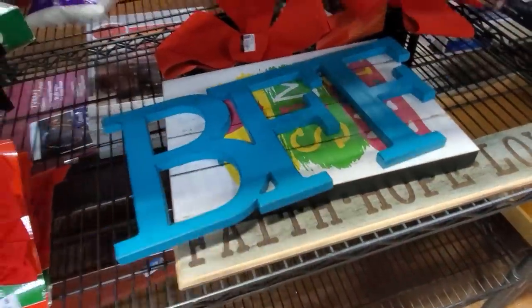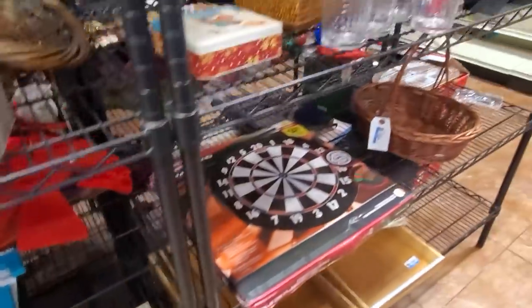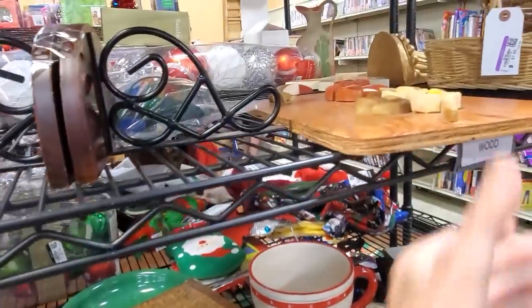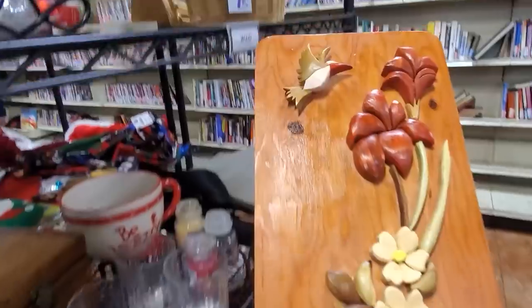Some bows. It's a little busy in here tonight. I'm trying to stay out of people's way. I'm not doing completely well at that.